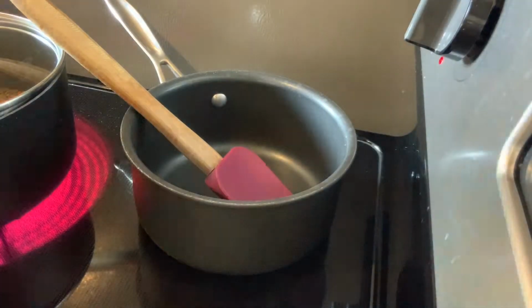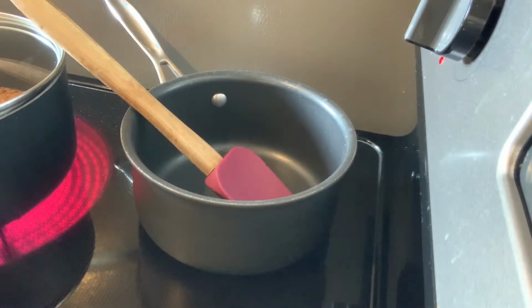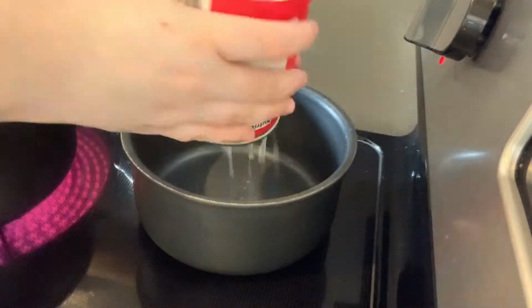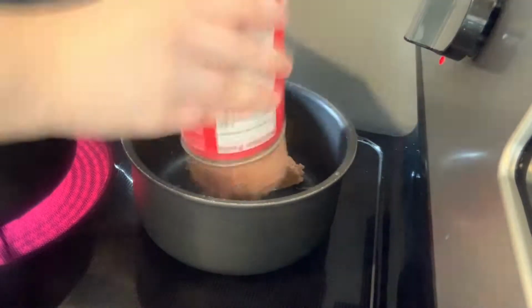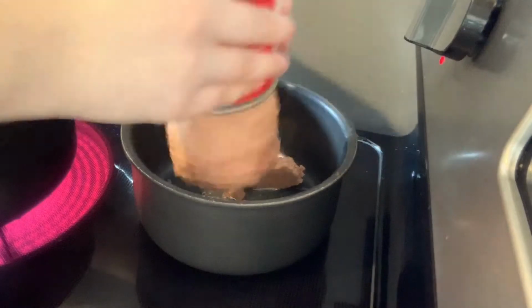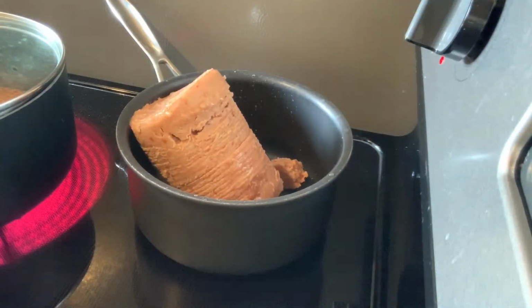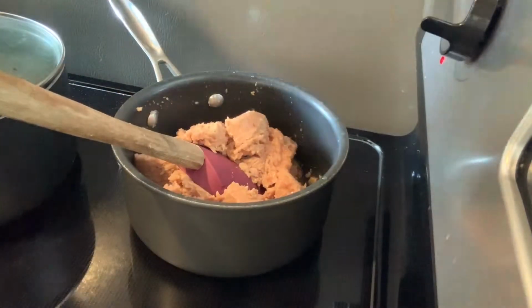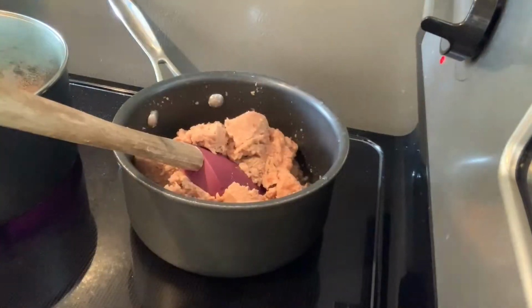Now I'm going to go ahead and start my refried beans. I start by adding a can of refried beans into my pan. I think I have my pan set at low-medium heat. It's pretty low, not super low though. And then to my refried beans, I actually add in sour cream, just a little bit, and then some grated cheese.